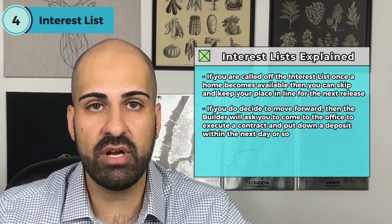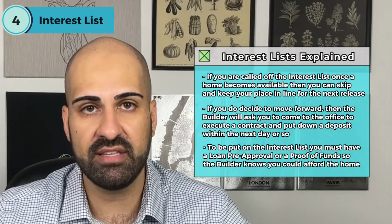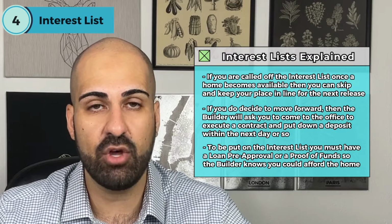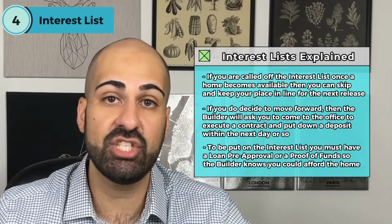Please note, to be put on an interest list, you must have a loan pre-approval or a proof of funds showing that you have the cash to buy the home outright, which is another reason why getting pre-approved earlier is important in case you do need financing.